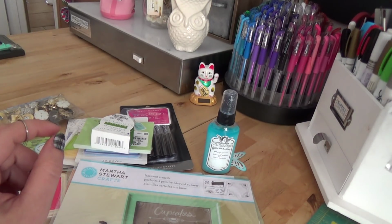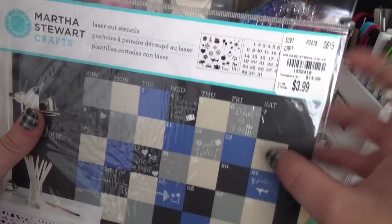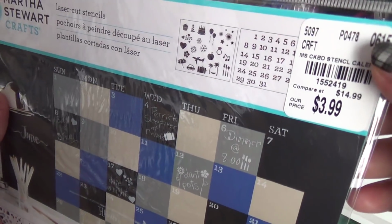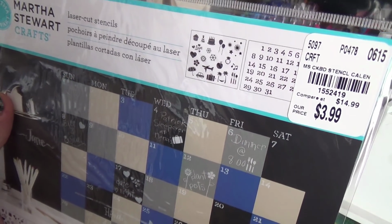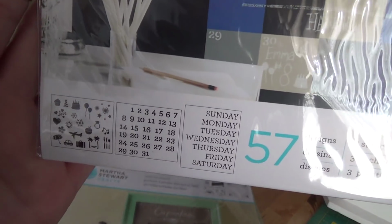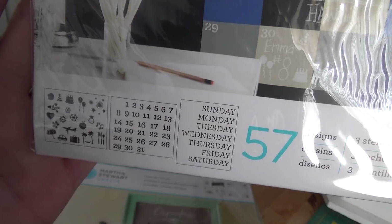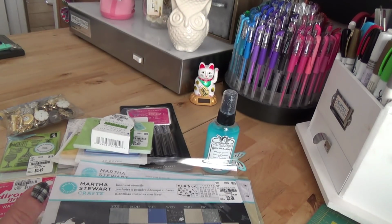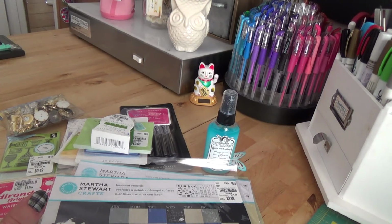Then sticking with Martha, I got this one because yes, I have one of these things, a rockin', and I thought it'd be so cool for the chalk, as you see here. Another $3.99 one, and these are the designs you get. Very cool. Could I write them out? Yeah, but it's just so much cooler when you're like, I did it with a stencil. I don't know, that's just me.